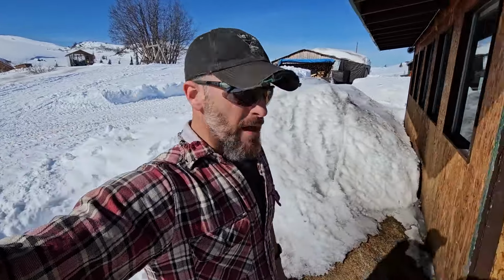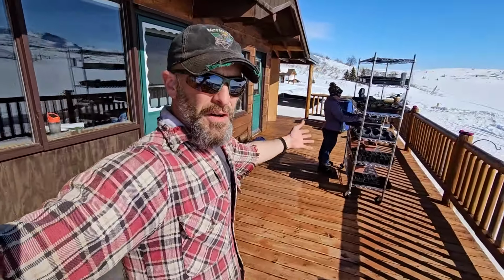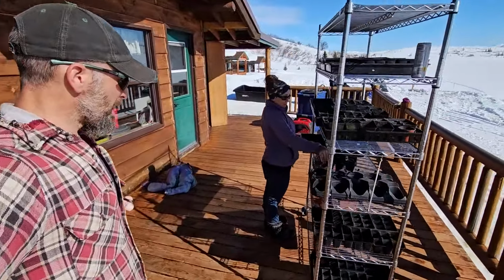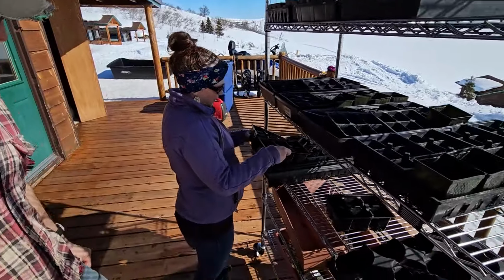Along with splitting some firewood, today the ladies are going to start planting all of our seeds, starting our seeds. What do you got going here, babe? Right now I'm just putting containers in flats, and then I'll fill them with soil.